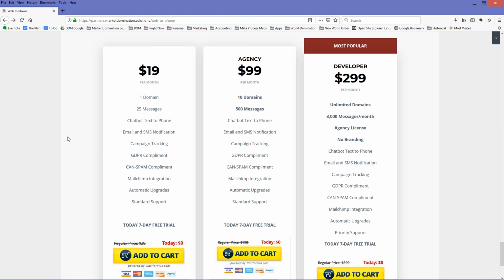For the agency version, we've got 10 domains, 500 messages. This is good for a smaller agency that's got 8 to 10 clients. I suppose 6 to 10 clients would be appropriate given the price. What if you need more messages? If 10 domains is where you want to come in, but you want more messages, there are going to be more message packages available that you can upgrade to.